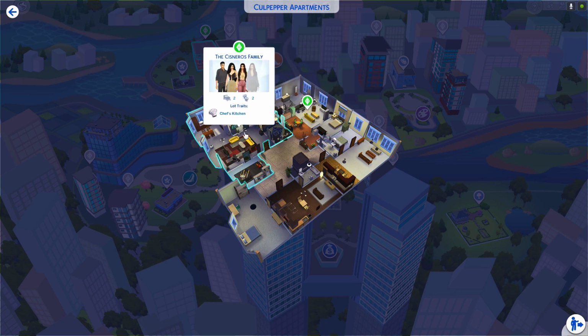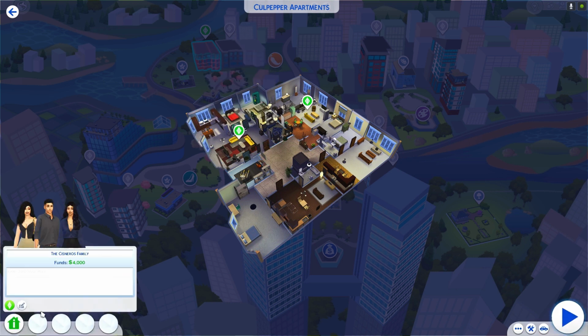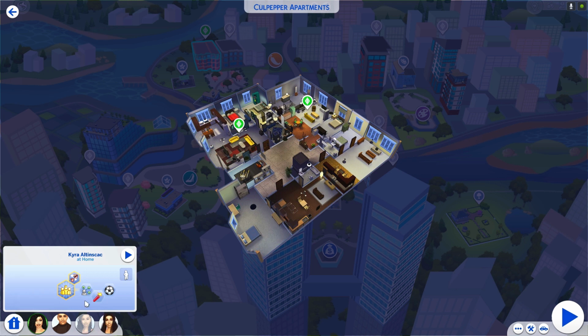So this is where the Cisnero family lives. I haven't made over their apartment, but we can look at their traits. The mom is an insider. She's hot-headed and active, and she aspires to be leader of the pack. She is the mom of Arturo in the other world, Arturo from that newly wedded couple, the guy there.